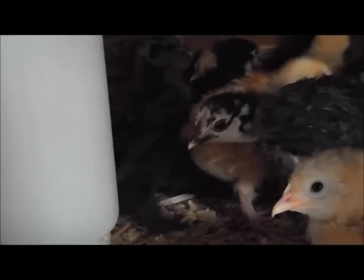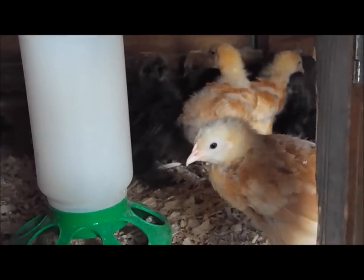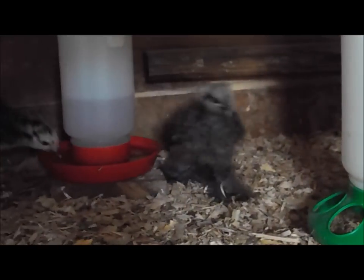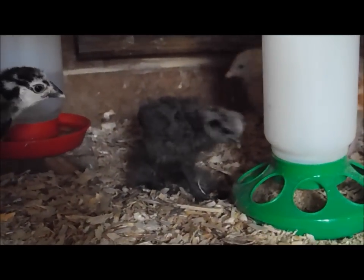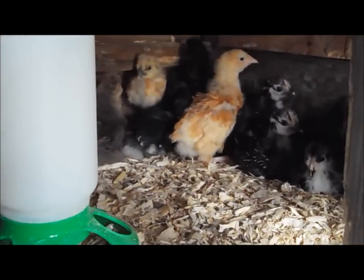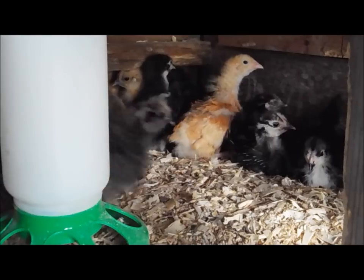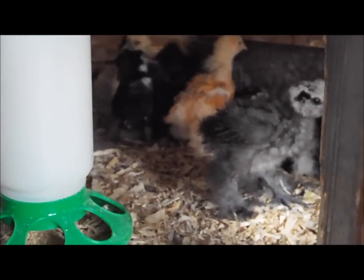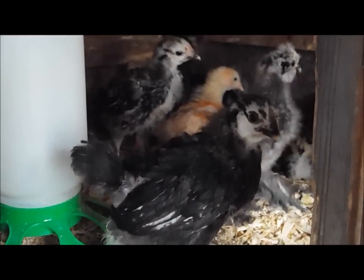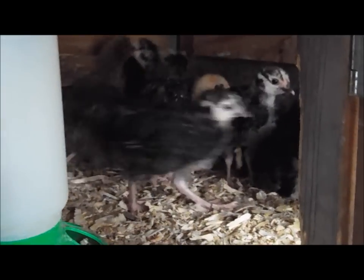Now, don't ask me what kind they are. I don't know enough about these birds for that. I just know they're cute. Yeah, like that one. All hiding in the corner. And my back is on the other cage where the white ones are, and they're picking at my back. Little monsters. Cute little things.